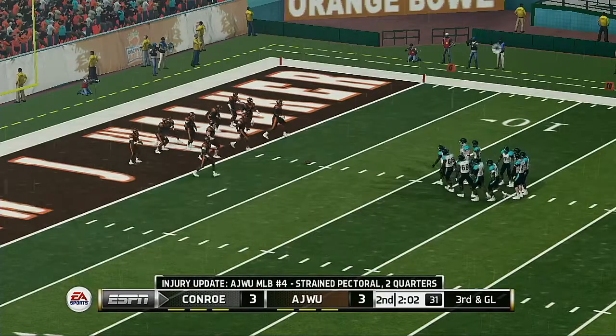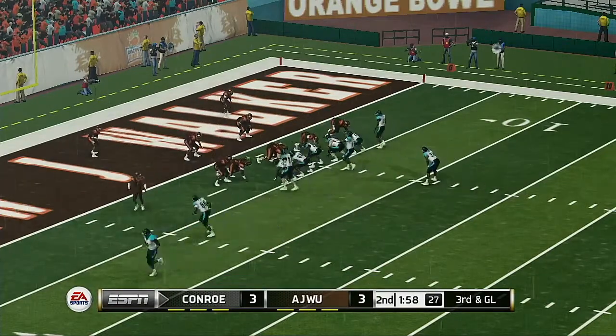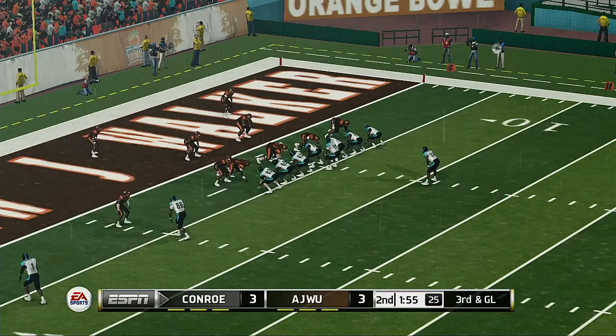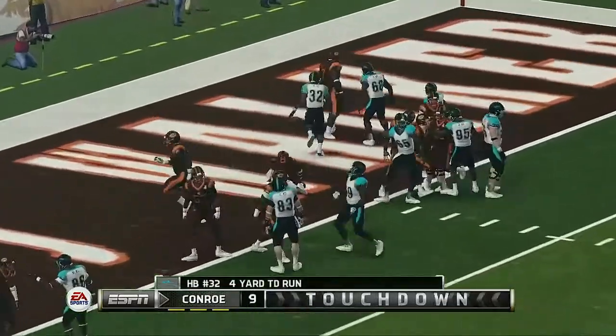It's third and goal from the 3, and this is a very big play for both teams. Well, Kirk, good news. We saw him go to the locker room a little bit earlier with that injury, but apparently he's all right. It looks like he's going to get back in the action here. And it pays off. Touchdown.